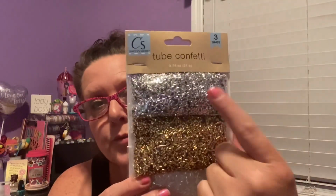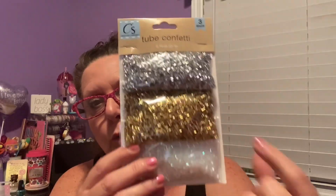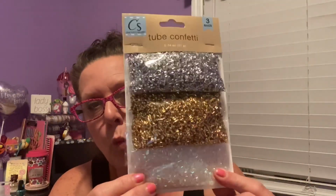And I wanted to pick up a few more things to finish my two-tier tray. And I needed some more of this tube confetti that I use in my jars and in some of my containers. You get a 3-count package. This one's in silver, gold, and like an iridescent white.